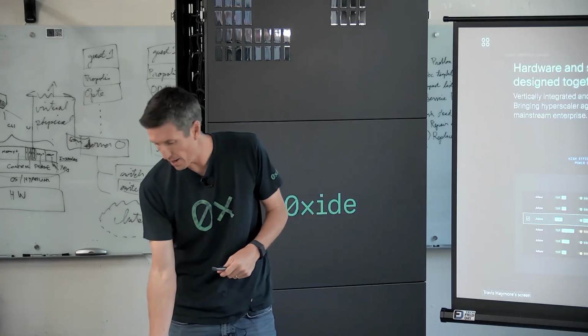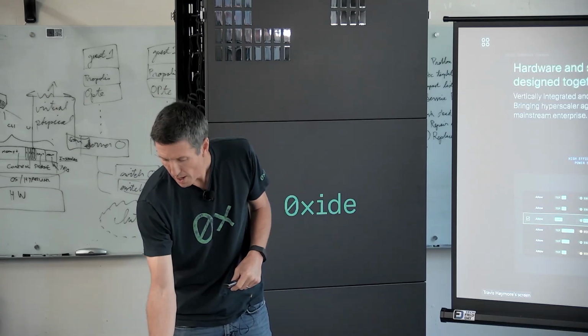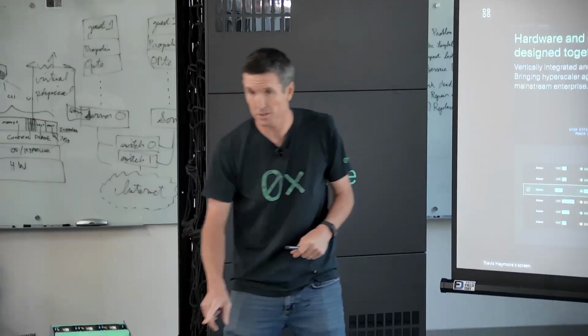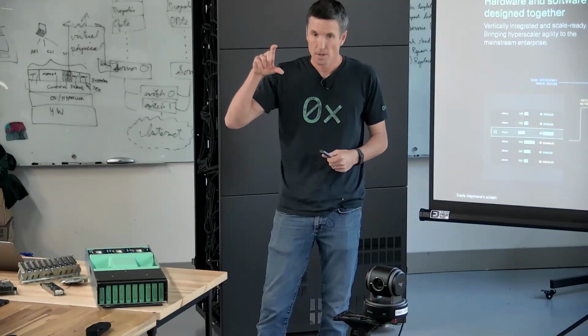We landed on this design for a couple of reasons. One, the height: it's a 100 millimeter tall sled, and this is so that we can get into 80 millimeter fans.